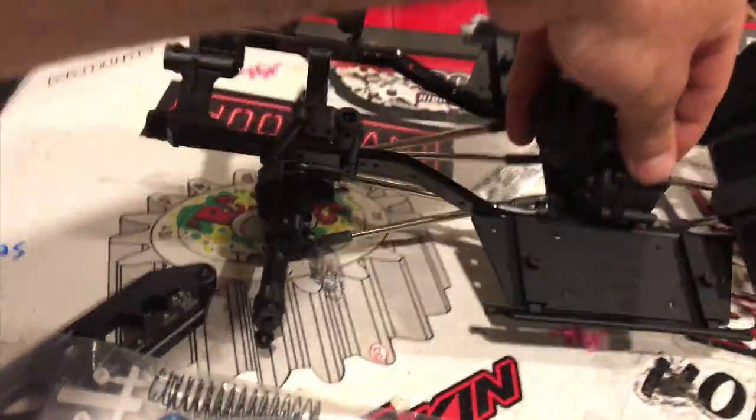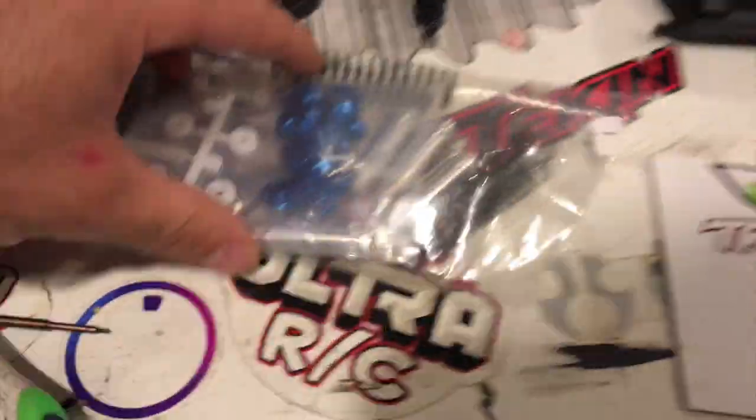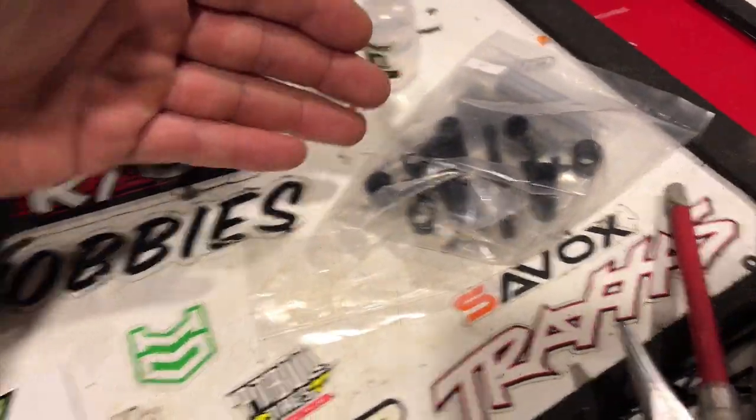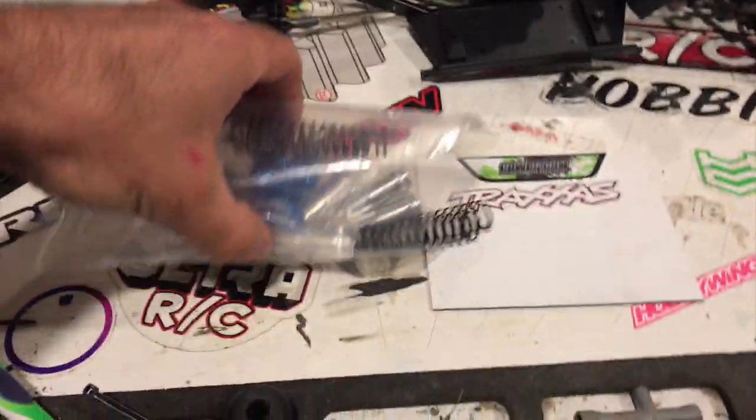Put together, got all the links put on, we're down to the last few steps, and surprise, it shocks. How shocking. So we're going to put the shocks together, we're going to put the drive shafts together, and then we're complete and we're ready for electronics. So let's get at her.